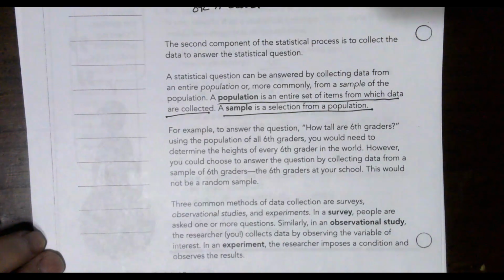Three common methods of data collection are surveys, observational studies, and experiments. In a survey, people are asked one or more questions. Similarly, in an observational study, the researcher, you, collects data by observing the variable of interest. In an experiment, the researcher imposes a condition and observes the results.